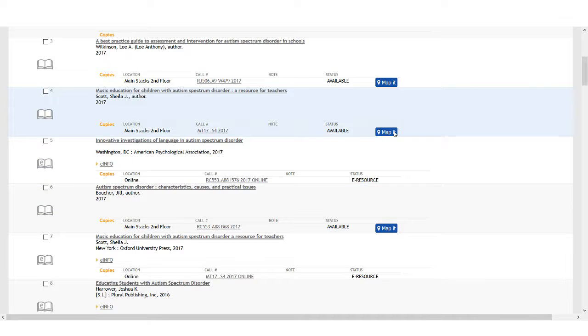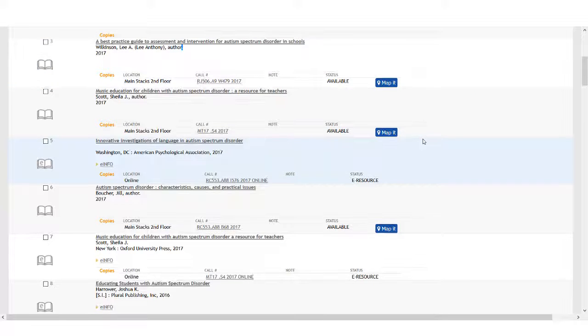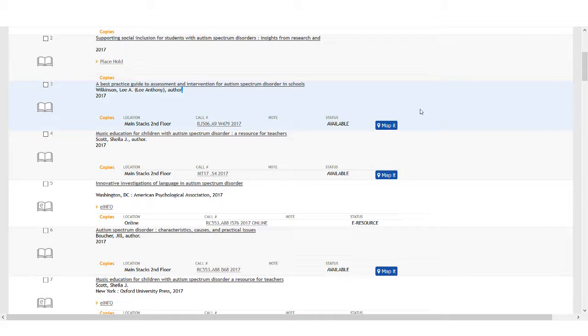So right here, if you didn't want to click on the title, you can hit Map It, and it's going to show you where it would be on the shelf. It only shows Map It for the resources that are print titles, so that's a really clear indicator whether or not it's an ebook or a print book.